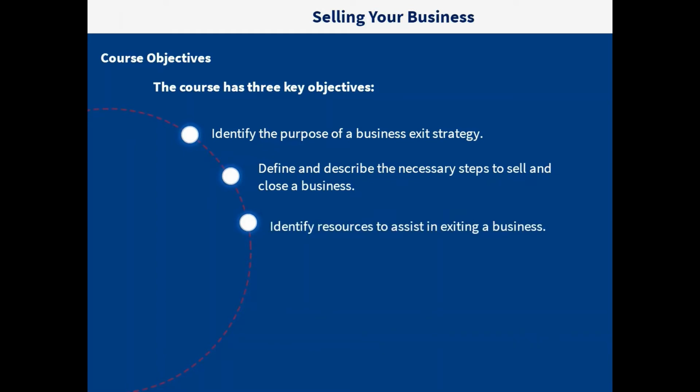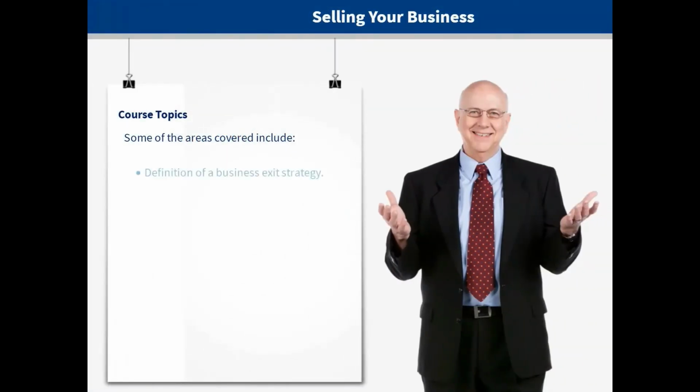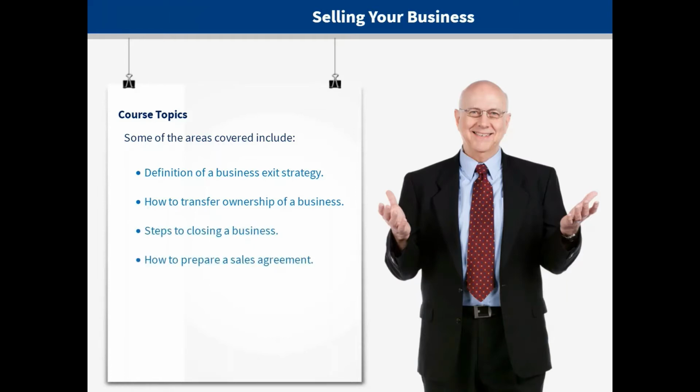There are several topic sections within the course. Each section covers a different aspect of selling or exiting a business. Some of the areas covered include definition of a business exit strategy, how to transfer ownership of a business, steps to closing a business, and how to prepare a sales agreement.